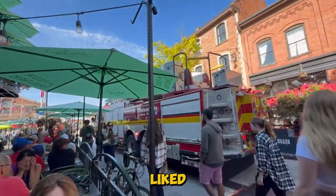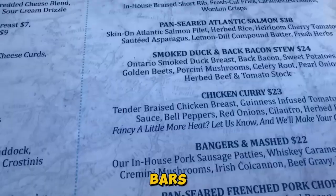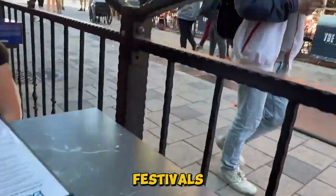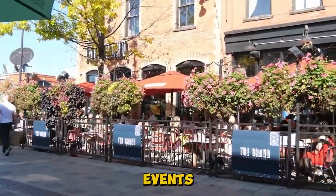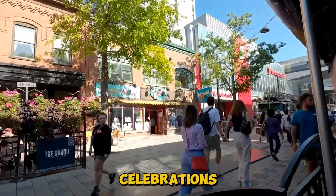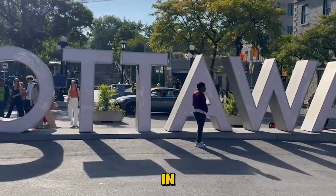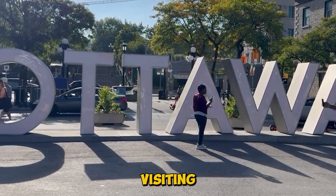The market is a well-liked spot for nightlife because it is also home to a large number of cafes and bars. Byward Market presents a number of festivals and events all year long that highlight Ottawa's diverse community. These events and festivals include art exhibitions, farmers markets, and cultural celebrations. Because of its lively atmosphere and historical significance, Byward Market is a must-visit location for anyone visiting Ottawa.